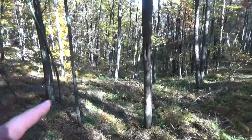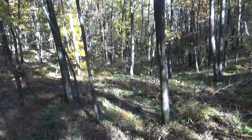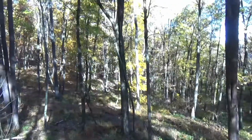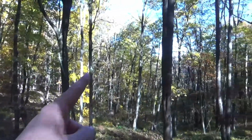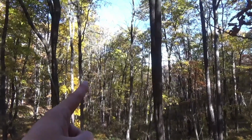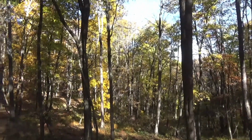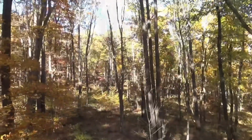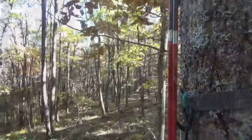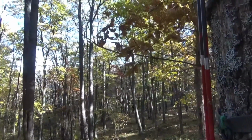But anyhow, there's like a drainage right here, a huge drainage that goes all the way down the mountainside, down to the bottom into a pretty big creek. And there's like a secondary ridge that goes out and stops right over there about 150, 200 yards away with good thick bedding cover. There's always buck rubs on it, scrapes. Now, up here on top of this ridge, that's always been doe bedding. There's another secondary ridge that goes out over there. Same thing as the other one.